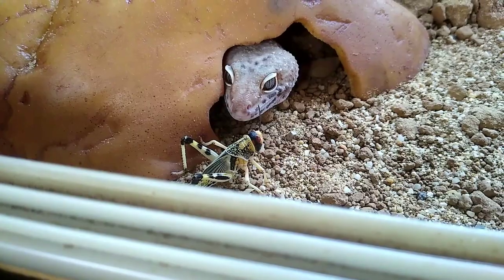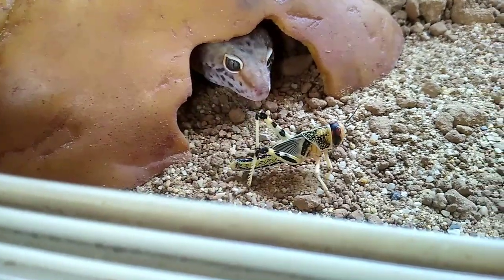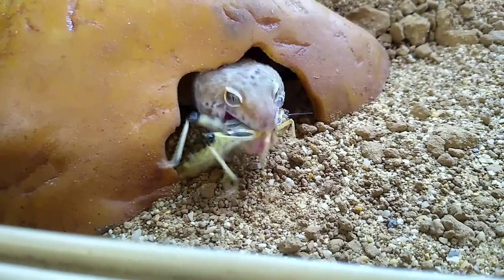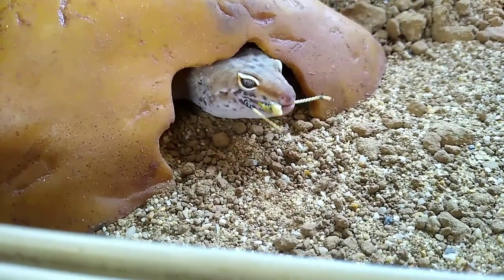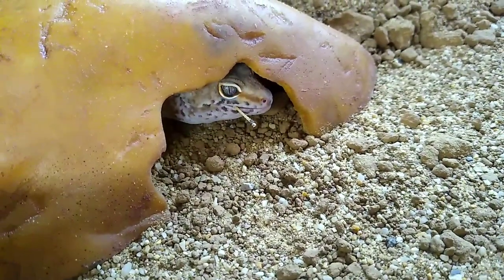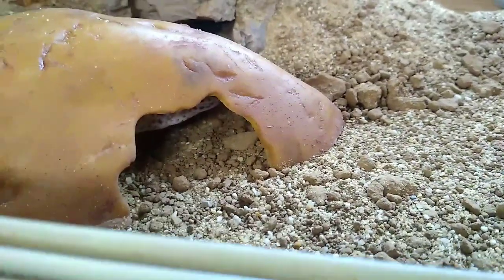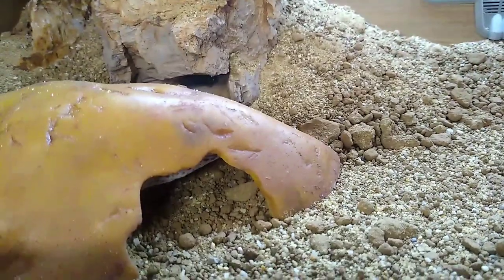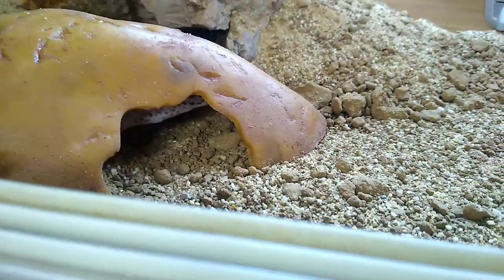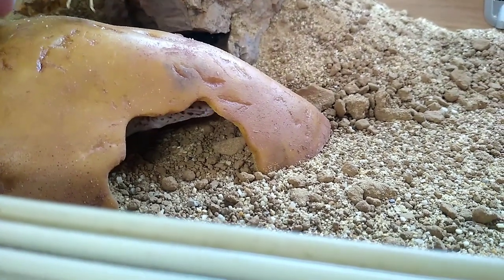What is that? He's a hungry boy. He loves a locust. See if he wants another one. Okay, we think he's a super hypo because he's got no dots on his back, but he's got dots on his tail and he's orange.